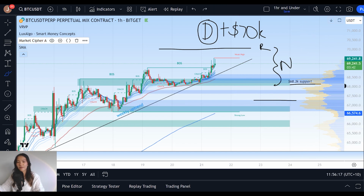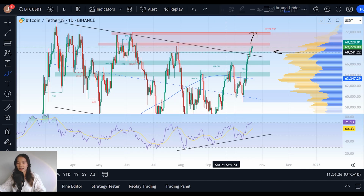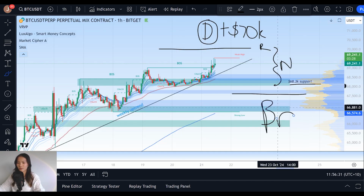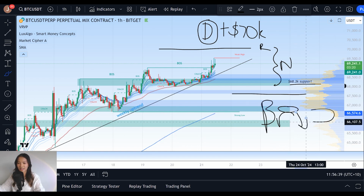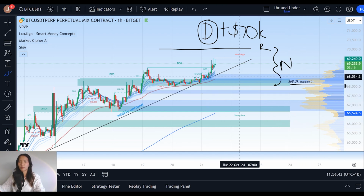Falling below that, however, and falling back into the range, that is when things start to look genuinely bearish once again, because we've had essentially a failed breakout here on the high time frame charts and a move back into that structure. And so on the short time frame, we can expect a move then to retest 66.7k support, and then filling this volume gap below that to retest $66,000. Keep in mind though, we do have a lot of support here at these levels.